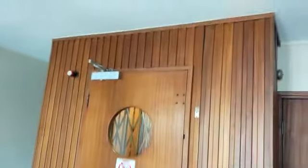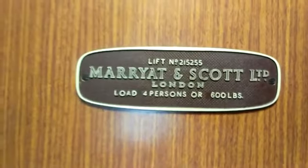And now we go along to a completely awesome 1930s Marriott Scott lift. Yes, that's right, it's a Marriott Scott. Oh, that is nice, that's classic. This lift is 100% original. Nothing about this lift has been altered from when it was installed in the 30s.